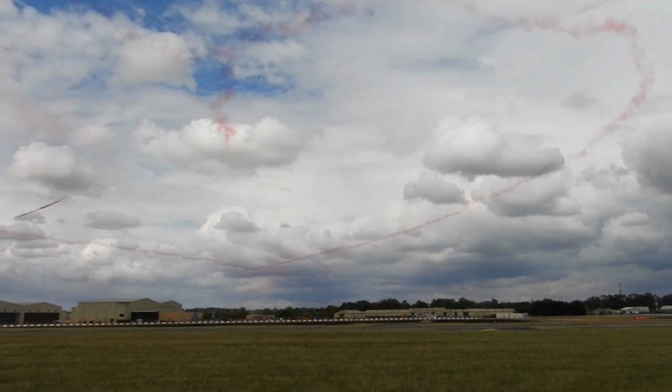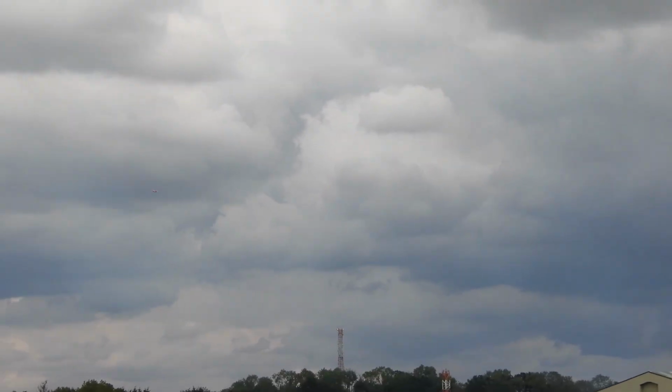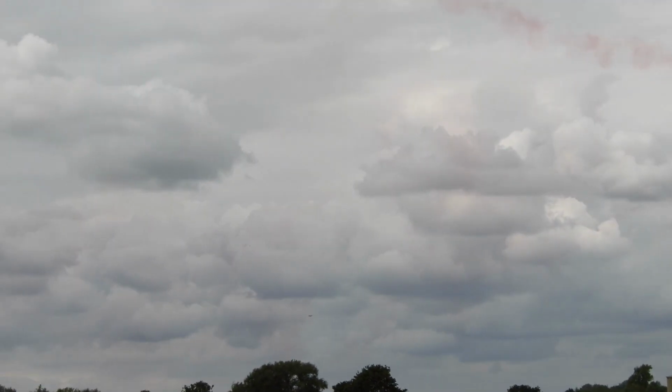Let's give the synchro pair of Red 8 a massive round of applause for a wonderful heart in the skies of Ria. Of course, I'd like to dedicate today's heart to all our friends, family and partners who are here today as we are celebrating Saturday's show.